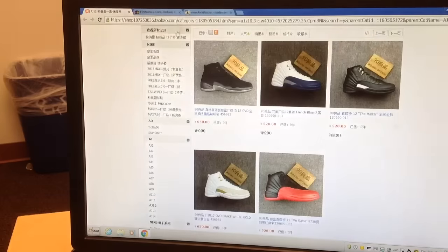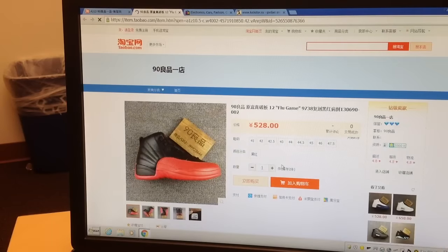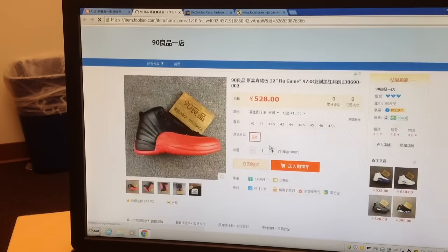I'm going to X out of this, and I'm going to look at the Bred or Flu Game 12, some people say. Again, the price is the same, about 528 Chinese yuan, which is about 110 to 120 dollars, and he has full sizes. So your seller is going to buy this and resell it for a lot more. And you don't know what you're doing, and you go online, you think, oh, I have a great deal, and you spend your money. And then four or five months down the line, you realize, I bought some fake shoes.